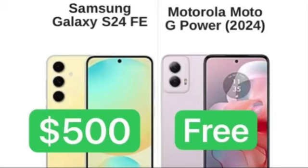The Galaxy also has Samsung DeX, so it could turn into a laptop or a desktop experience. So that's kind of a plus right there. Something the Moto G Power doesn't have.